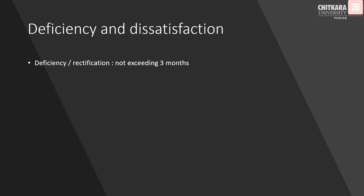Dissatisfaction happens when a hotel is not satisfied by the decision taken by the HRACC members. In that case, the hotel can apply to the Secretary of Tourism, Government of India, but not exceeding 30 days. It should be within 30 days, after which a decision or a re-inspection, whatever the decision will be, would be taken by the Secretary Tourism, Government of India.